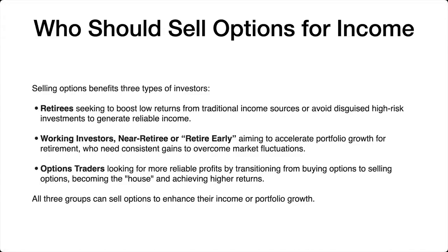But that's one reason why options buyers tend to lose more often than options sellers. The second issue for options traders is the reliability of income or profits from their trading activities. And selling options has a higher probability of success. So for an options trader, there's value in moving to the other side, call it the dark side if you want.